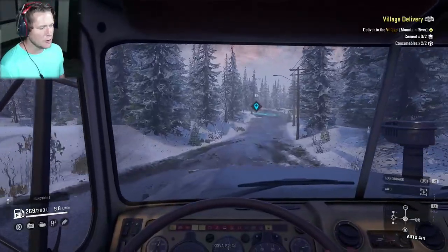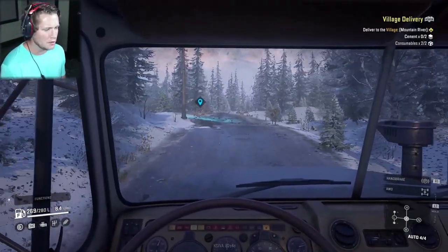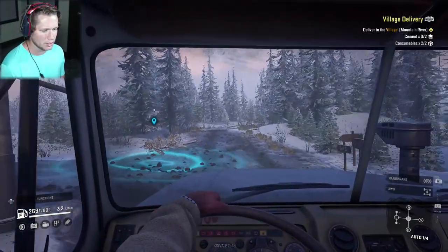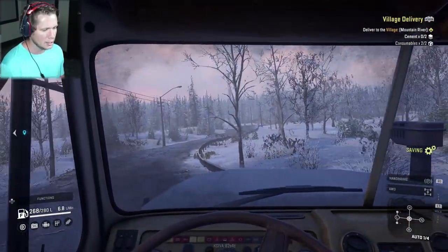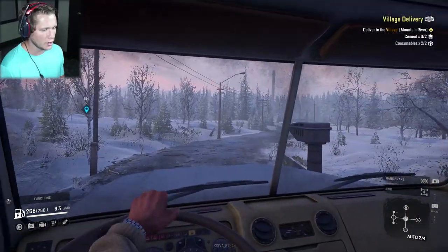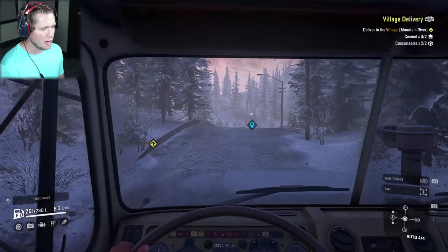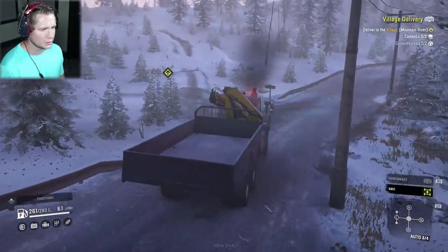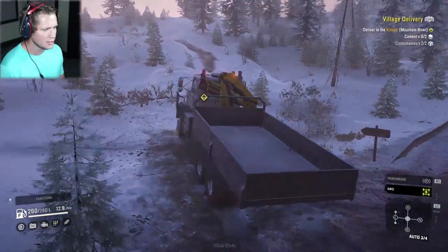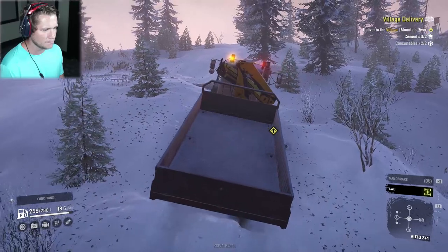Beautiful. I went ahead and fast traveled back. We were good on gas, but we filled up all the way, and then we had a couple of rollovers there, so I wanted to make sure that we had all of our suspension and engine and everything all good to go. We're gonna go pick up some cement from the factory over here. Gonna take this little shortcut. This is one of my favorites. It is fairly sketchy, but it definitely cuts down a lot on the time.